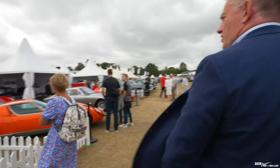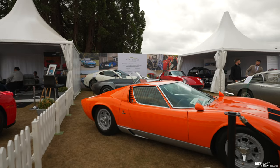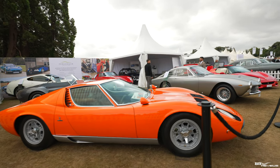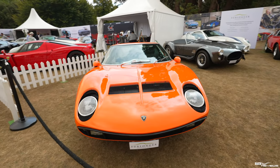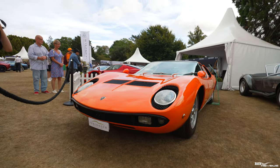Moving to the side of GVE, we've got Fiorenza. We've got an awesome Miura in this beautiful orange color, which is one of the well-known colors for Miuras. I think this might be an SV, I'm not quite sure. Absolutely stunning, looks like it's been fully restored.